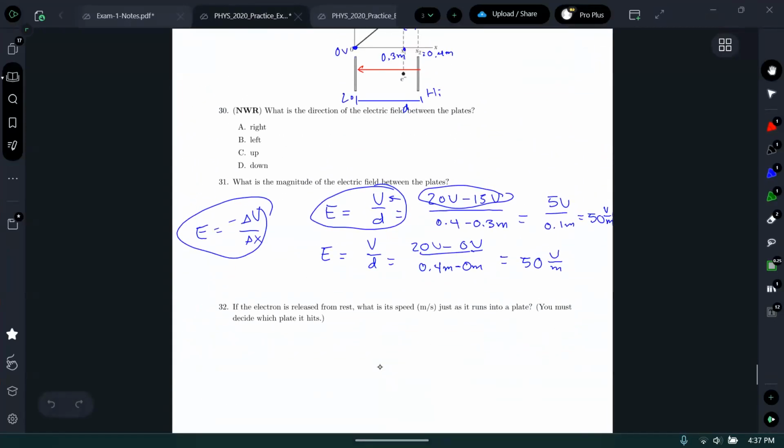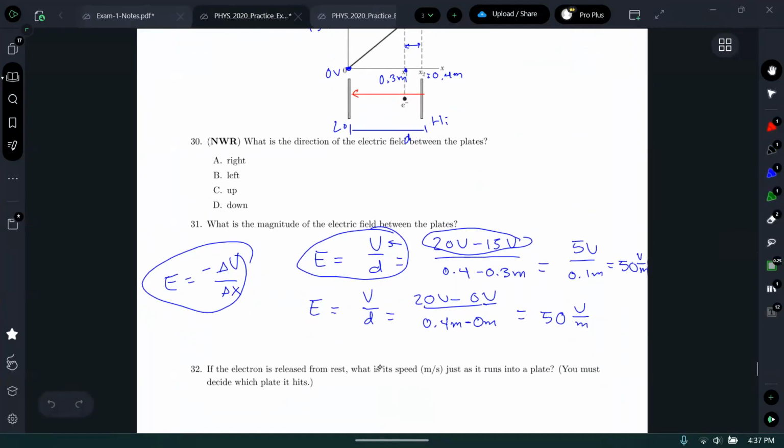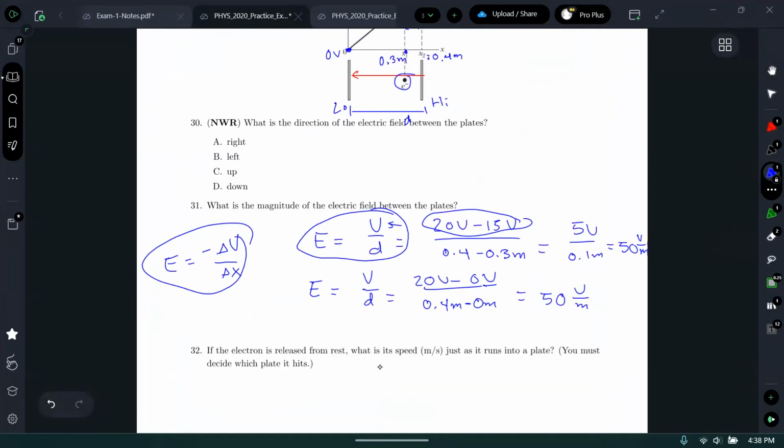All right, sorry for technical difficulties. So this electron right here, now that we know that the electric field points to the left, which way will the electron go from where it is right now? Would it also go to the left? Do electrons go with the electric field or opposite the electric field? Opposite. So it'll go to the right. The problem says you must decide which plate it hits. It's going to hit the right plate.